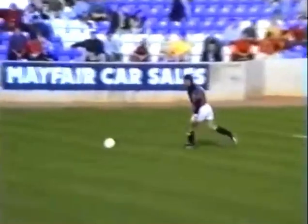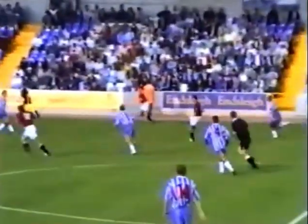That Fisher, Flitcroft and Noteman have all had good games. And now Clark looking to get a cross in, gets one in, and there's a goal there by number 7.